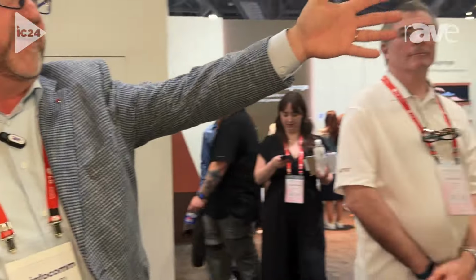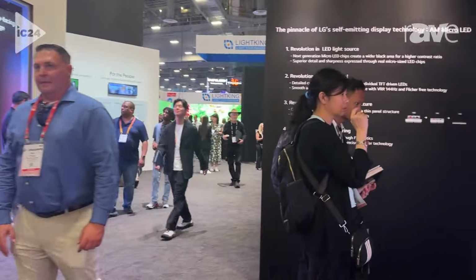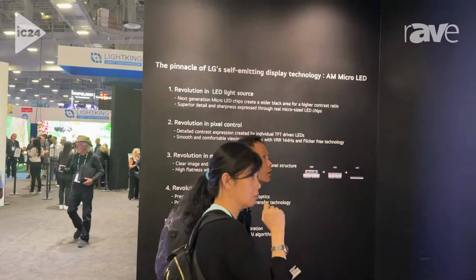But as I understand it, the production difference is it's being put right onto the TFT. It's just a little bit different manufacturing. The LED's probably on top of it. Yeah, it's on top, so it's probably right behind it. So you should get higher colorimetry, much higher contrast ratio, and better. Some of the features are on this board over here that highlight the individual control of the pixel, which is going to give you a much higher refresh rate.